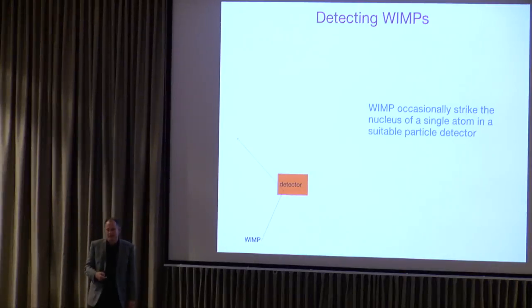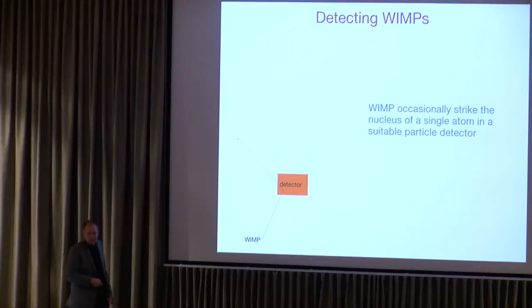Okay. So let's think about an abstract X-ray detector. Well, no, a WIMP detector. Okay, so here's a detector, and it's going to look for WIMPs. And the WIMPs are coming from outer space, but I just want to highlight the fact that on average, the WIMPs don't give a darn about Earth.